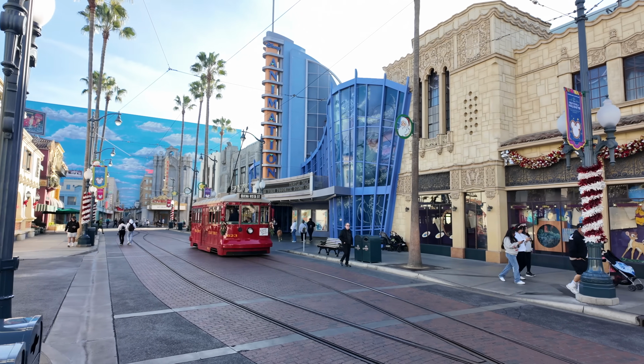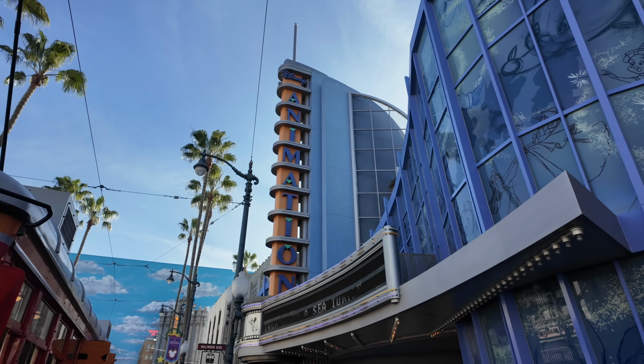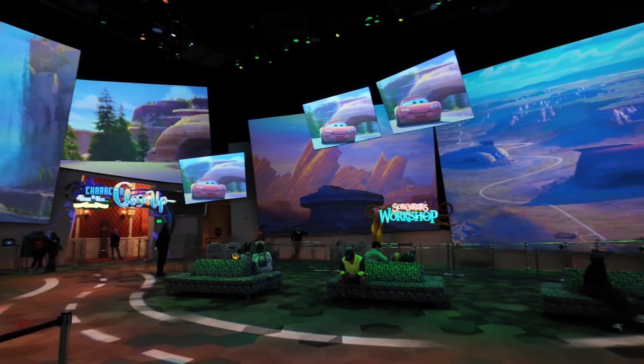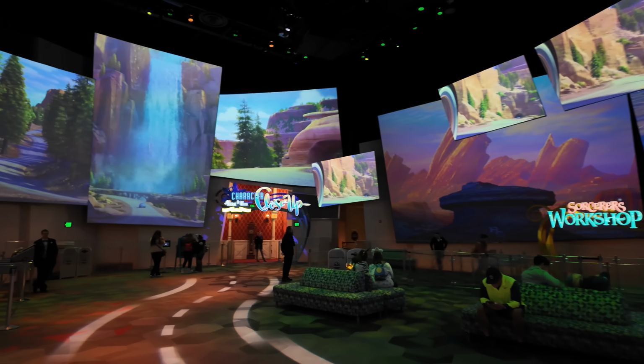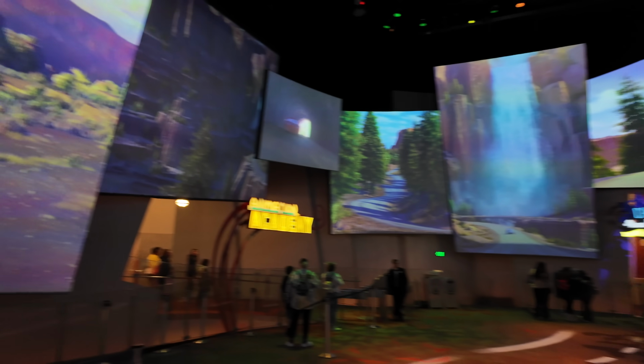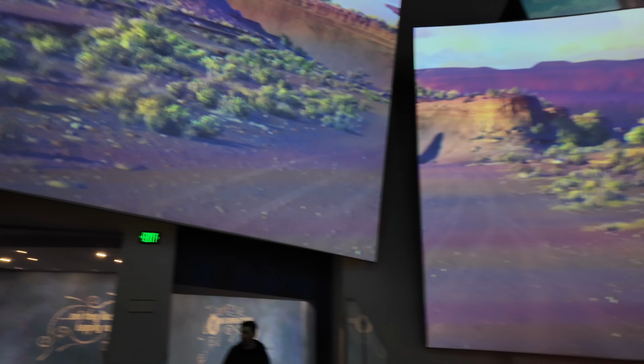Back out on Sunset Boulevard and on the other side of the road is the Disney Animation Building. This is home to 4 different attractions and is quite possibly the best place in the park for a break on hot days. You can sit in here surrounded by beautiful artwork as relaxing Disney music is piped in on a constant loop. This is another place that I could stay all day.